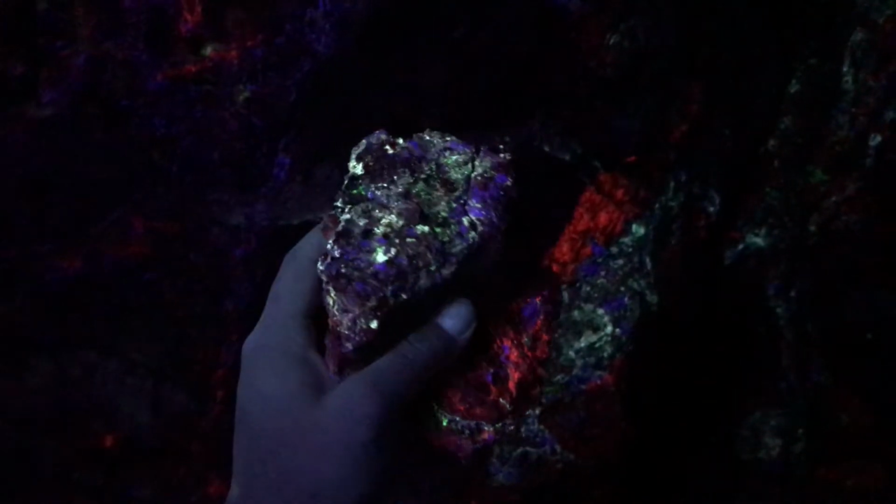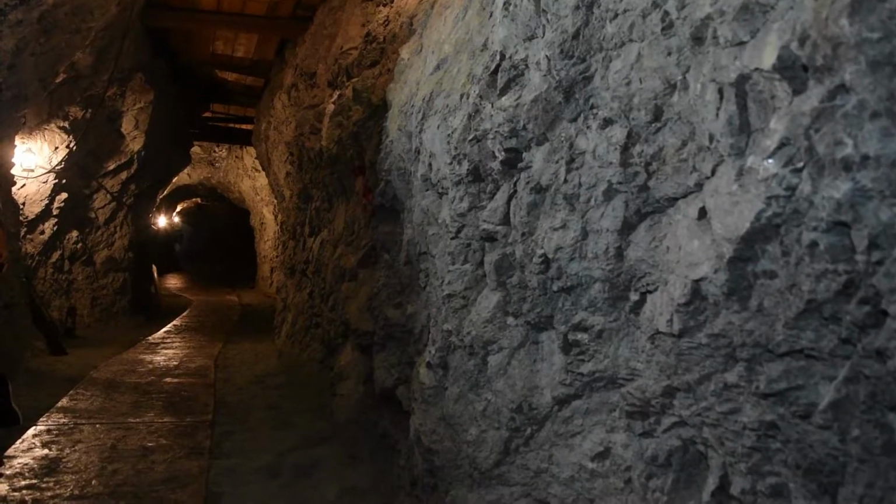But a UV light uncovered something that was there the whole time. And you could see huge potential, and then we cleaned off the walls a little, and it was like spectacular. Colors everywhere. We have certain minerals under UV light will fluoresce. The electrons absorb the energy and they throw back colors. They're like a battery, basically.